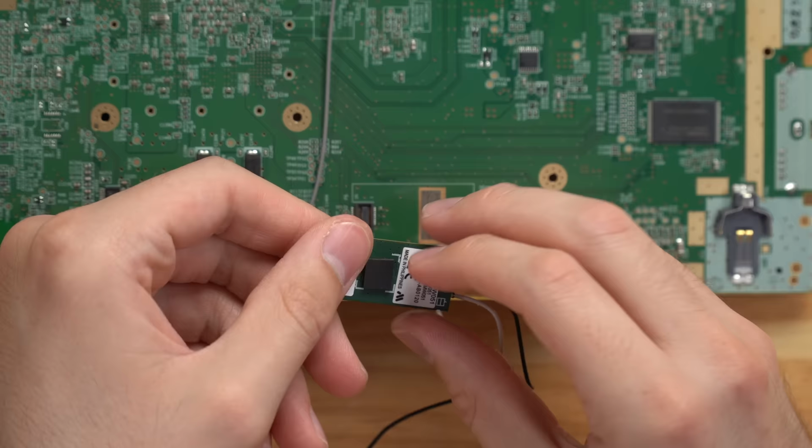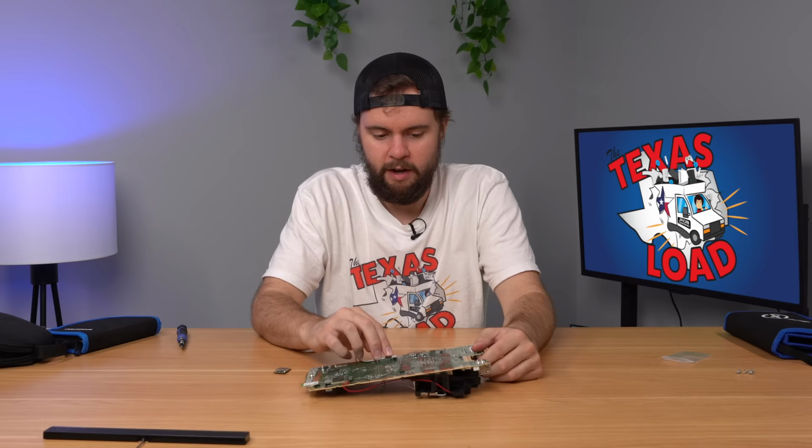All right, I got those two antennas snapped into place. We'll go ahead and place the Wi-Fi chip in this little port. And all right, cool. It should be good to go now. So I'll go ahead and put the console mostly back together. We'll plug it in, test it, and see if it works now.